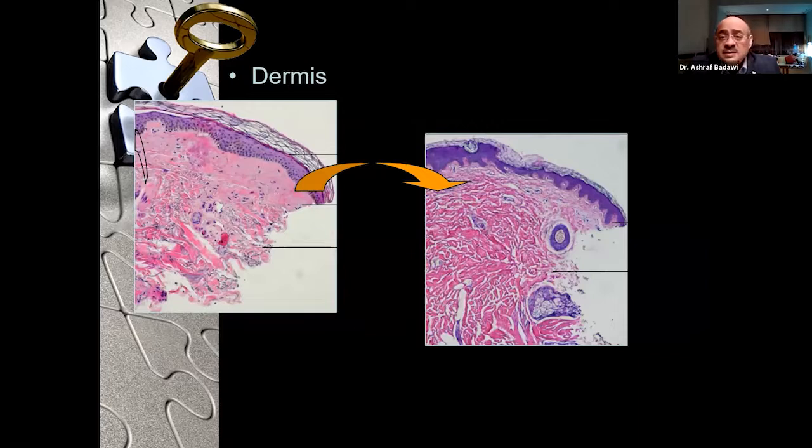This can be done with the fractional lasers, as I mentioned. However, many people today are very dynamic and they're very sensitive to downtime. So using the Nd:YAG, which is non-ablative, which is associated with no downtime, might be an ideal scenario, especially when we are dealing with darker skin people or people who are tanned, as this procedure is associated with zero downtime, just erythema for 10 minutes, and that's it.